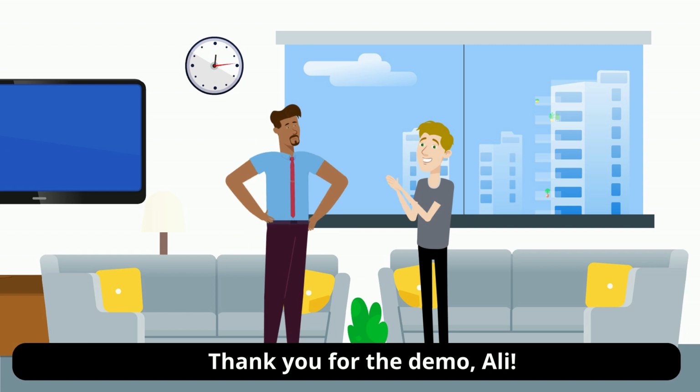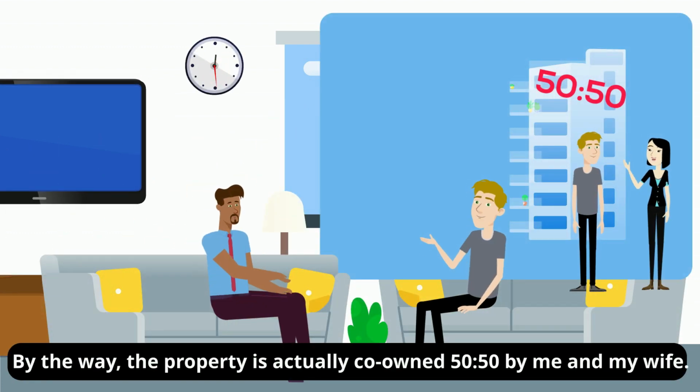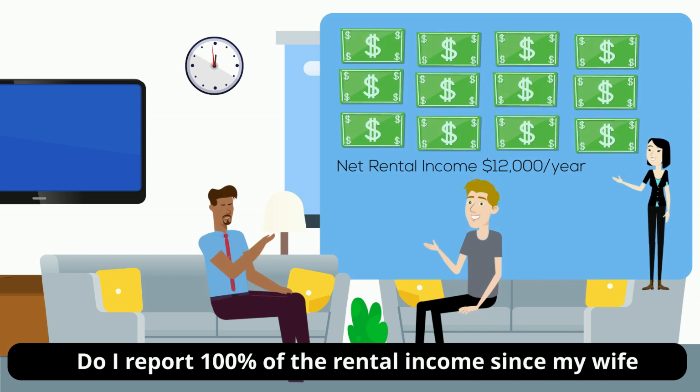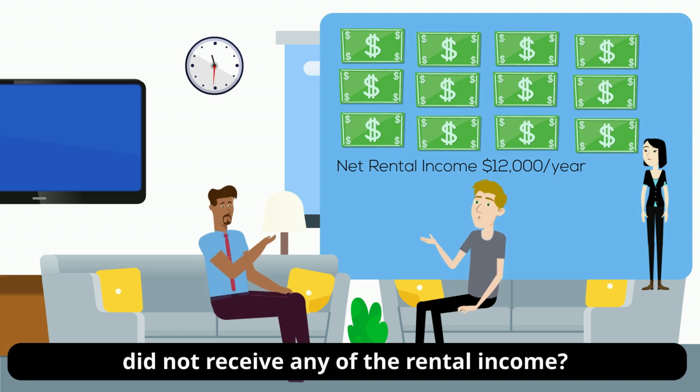Thank you for the demo, Ali. By the way, the property is actually co-owned 50-50 by me and my wife. Do I report 100% of the rental income, since my wife did not receive any of the rental income?